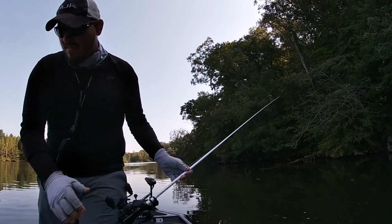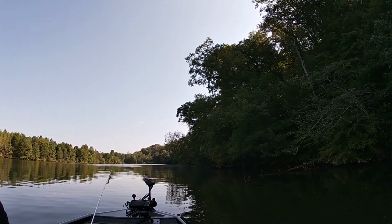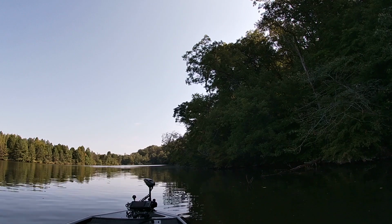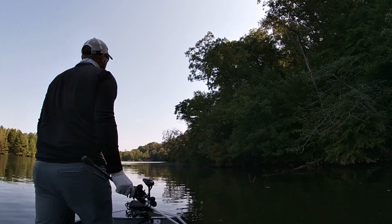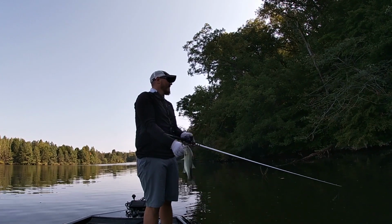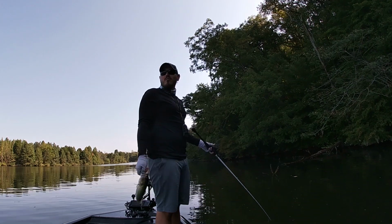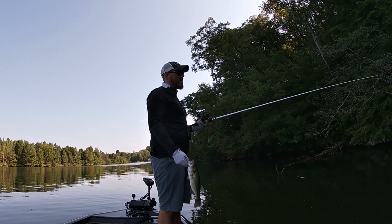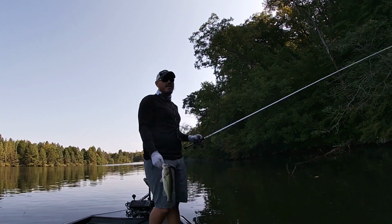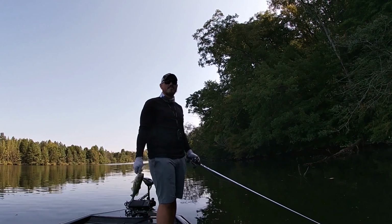All right. We got a runaway fish here. Whoo! All right. That is not what we're looking for. We're gonna have to do a lot better than that today. My pole is destroyed now. Look at that mess right there. Looks good, don't it? Them dinks, they'll put a hurting on you.